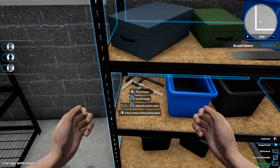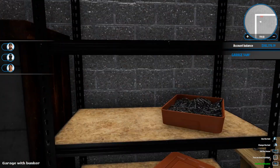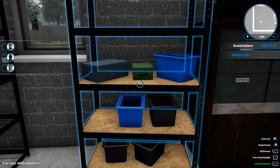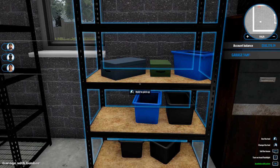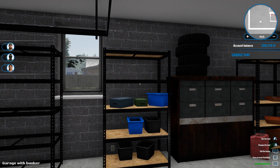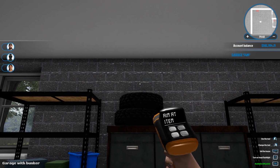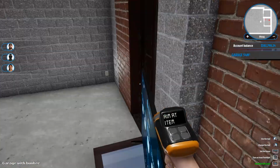Loads of tools and stuff. I'm gonna put them on the table. All the tools are going on the table. All the boxes are going to get put in an orderly fashion, I think. Just get that straightened up a bit. No, that'll do, I think. I don't know about the tyres. Having spare tyres might be a thing. Let's sell them and see what happens. Not too much is happening. Cool. So this garage is getting cleaned up quite nicely.